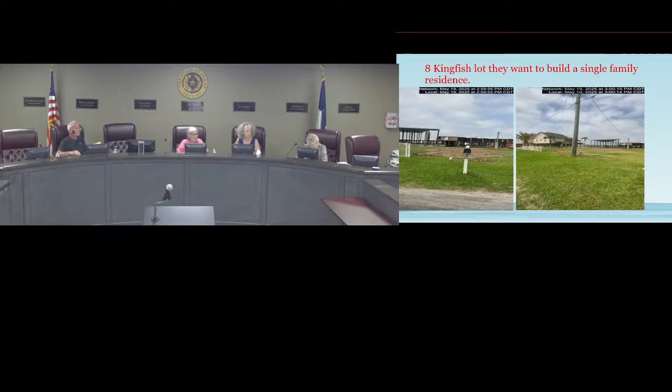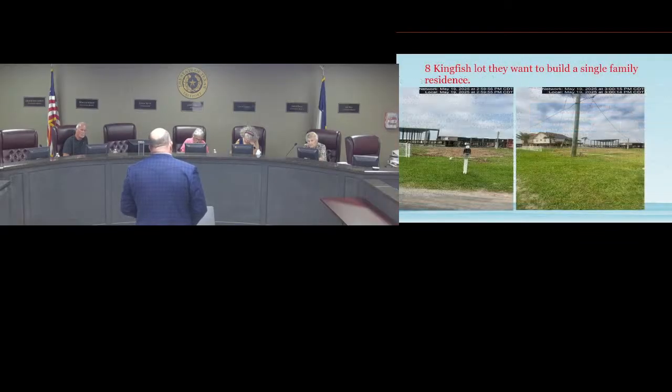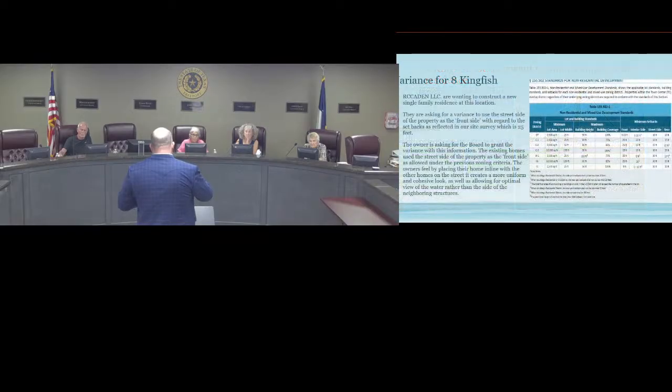Would you like to make comments, Ryan? Okay. Thank you. My name's Ryan Cade, in Bailey's Prairie, Texas, and my family owns this lot in Bridge Harbor, and we would like to build a home there. As we're laying the house out, it came to our attention that the setbacks, the front and back, seemed kind of backwards from the standpoint of the other houses that exist on the canal already.